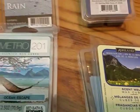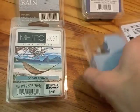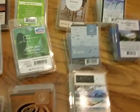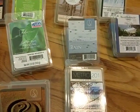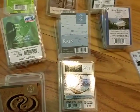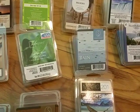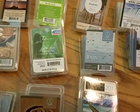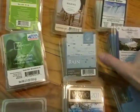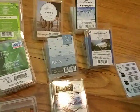Next one we have is Ashland Mountain Air. This one's nice. This is almost a laundry scent. In fact, it smells soapy. Smells very clean, soapy, maybe a very slight hint of lemon, but barely noticeable. Even less than, which one was it? That Big Sur? I think I smelled lemon in Big Sur. Yeah, even way less than that. It's barely noticeable.